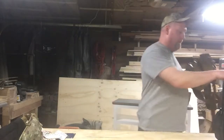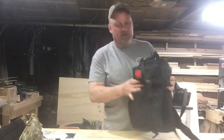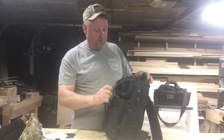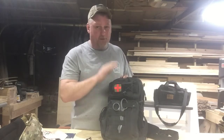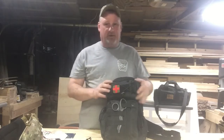The last kit is one I've just finished building. It's not quite done yet. There are some things that I would like to have in here that I don't have yet, but they're all in order, just waiting for them to come in. This is more of a group level kit, squad, platoon level kit. You're going to find a lot of the same things.